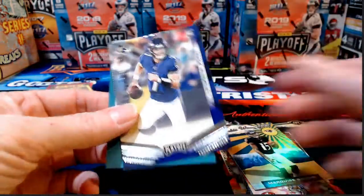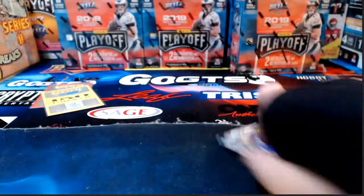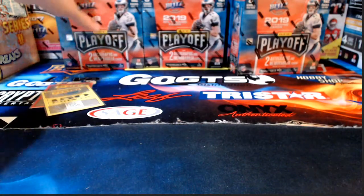And our last base in there is Trace McSorley. All right, we've opened 6. We've got 4 left.